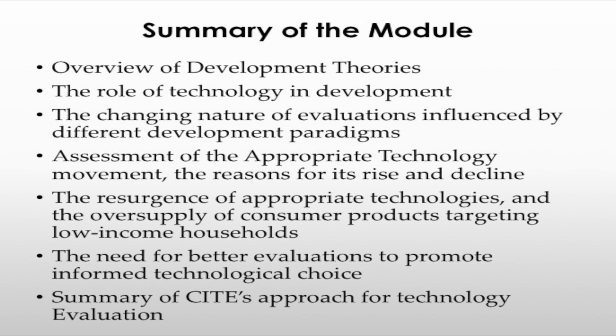We then assessed the effectiveness of alternative development models, analyzing why such models emerged, then declined, and then re-emerged again with the changing circumstances of the 1980s and 1990s, culminating ultimately in a paradoxical situation of oversupply of consumer products for low-income households at a time of withdrawal of governmental support for poverty alleviation programs. We identified why rigorous evaluations of such oversupply of products was necessary and provided a snapshot of the methods used by MIT's CITE, a research initiative funded by USAID.